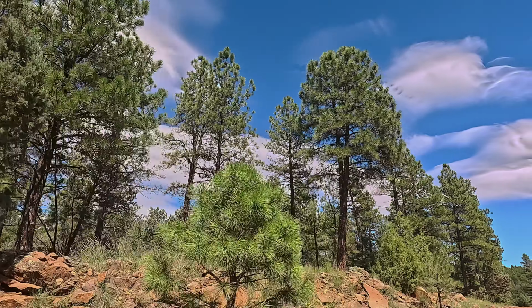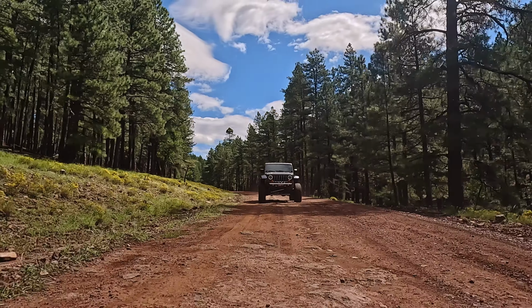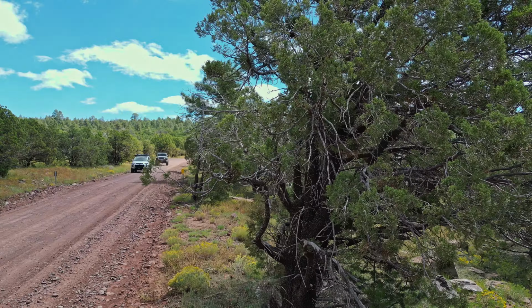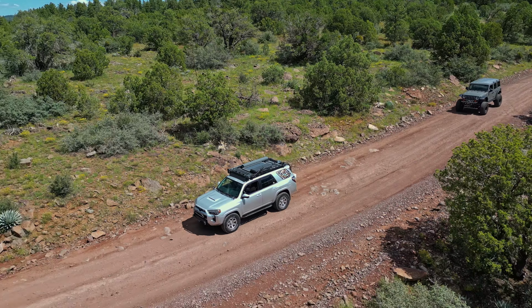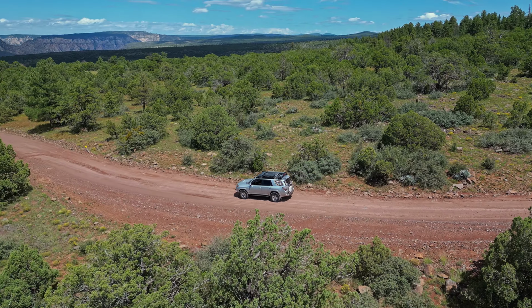However, keep in mind that this area is highly traveled and can be busy with side-by-sides, so if you're seeking solitude, this might not be the ideal spot. Schnebly Hill is closed during the winter months due to the snow, but during the summer months, it offers a refreshing escape from the Phoenix heat, with temperatures often 20 degrees cooler. Why stay in the city when you can be immersed in the beautiful outdoors adventuring in places like this?